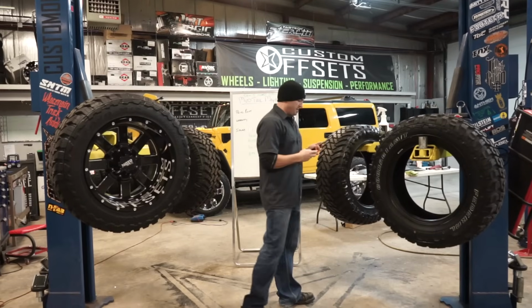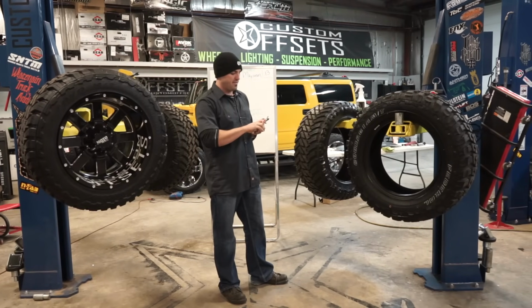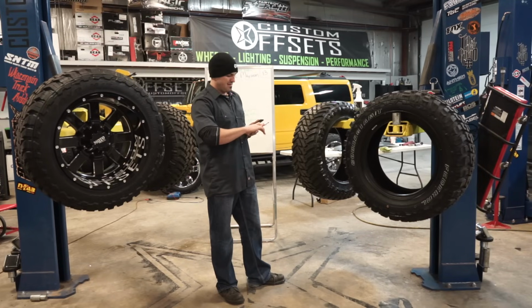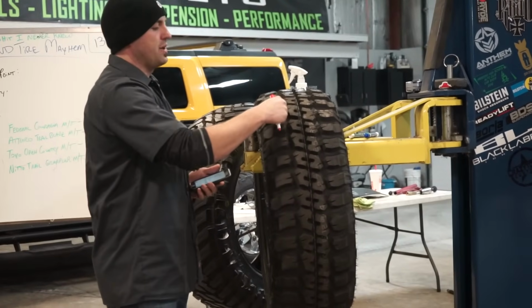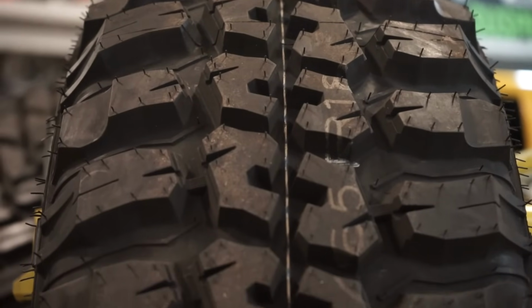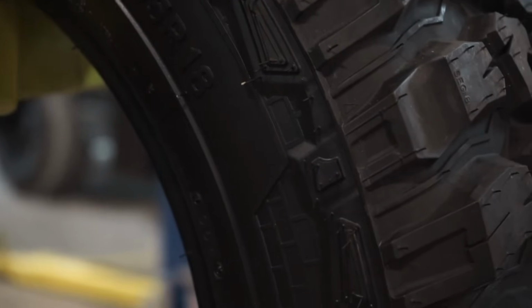So if we talk price point, we're going to start at the bottom, which is exactly what we did, like I said, when we built the Avalanche. And that's going to be your Federal Caraja, the Federal MT. So this guy right here. And if you look at him, it's got a really, really wide tread pattern. It's got a really, really luggy look to it, and it's probably, you know, it depends on how you judge, but in my opinion, this is the most aggressive looking of the four of them.